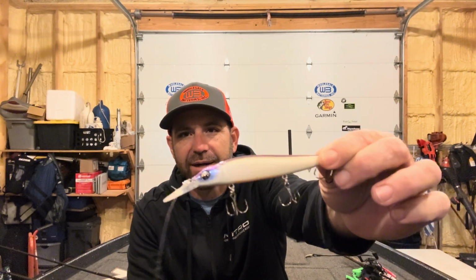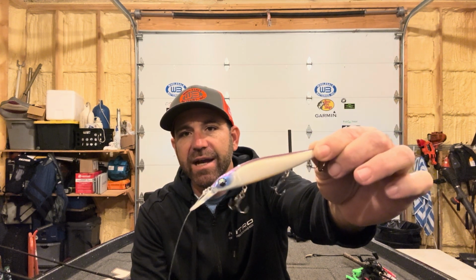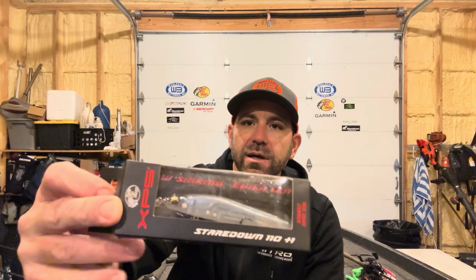They're hanging tight to the bottom, so I'm trying to get the bait down there. This 110 plus 1 is actually like a slow sinking model. We got one here in the package. That's like a Pro Blue, but it slowly sinks. It's a great bait. Been catching a lot of crappie and bass on this one.